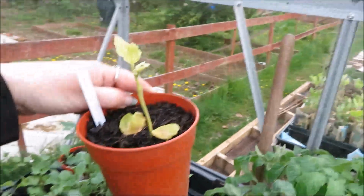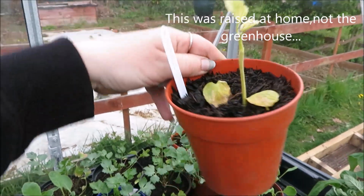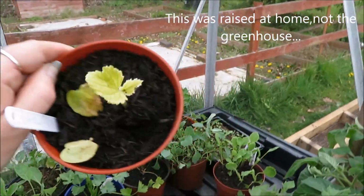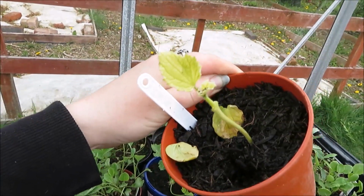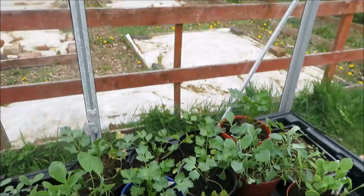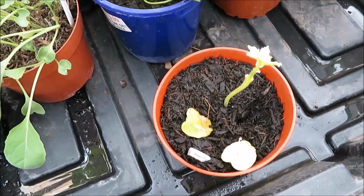Monty, my family garden. How's your okra doing? I hope it's doing better than mine. Because that, well, it's gone yellow for a start, so it's lacking nutrients. It is not a happy plant. I am very tempted to just start it again.